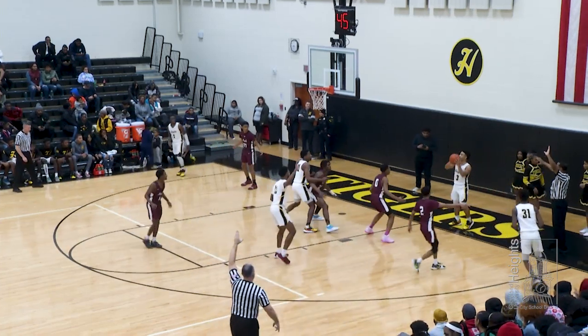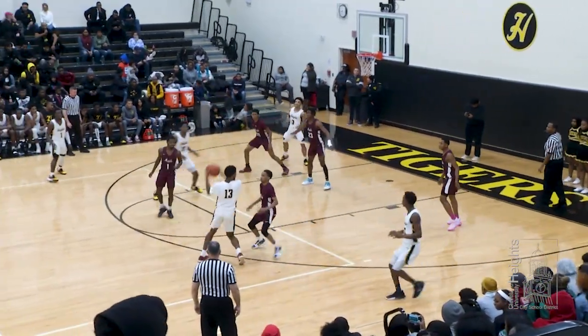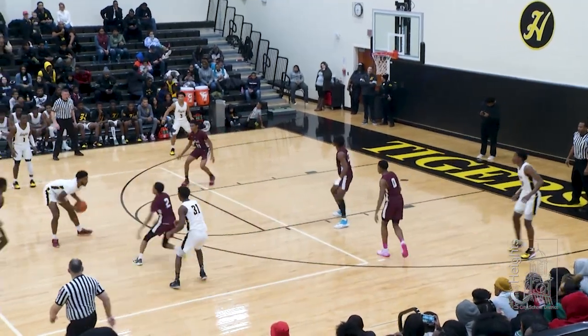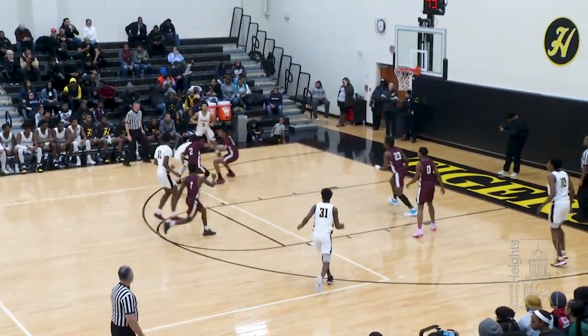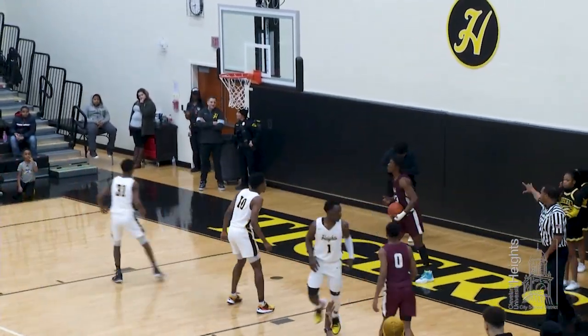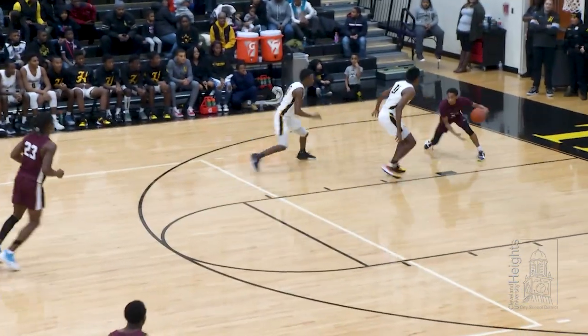Dillard will inbound. He's got Coles on the right wing. One dribble gives it to Greg Pitts, and he loses it. Ball is pinballed around to Jamal Coles. Left wing for Garvin Clark. Steps through the double team. Double pump and layup is good. Garvin Clark with a beautiful move brings the lead to 16 for the Tigers.